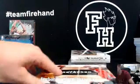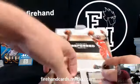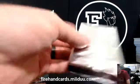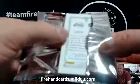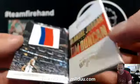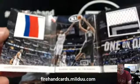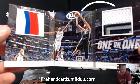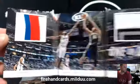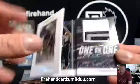No patch books yet, right? Oh no, we got one. We got a Celtics one, the very first book. One-on-one. DeAndre Jordan and Tim Duncan, Clippers and Spurs. This is patches. There you go. The Clippers, CFP covers. The Spurs, Fontaine. DeAndre and Duncan going back-to-back right there. Pretty nice. This is an 11 out of 25.